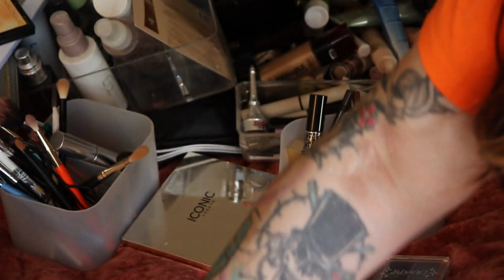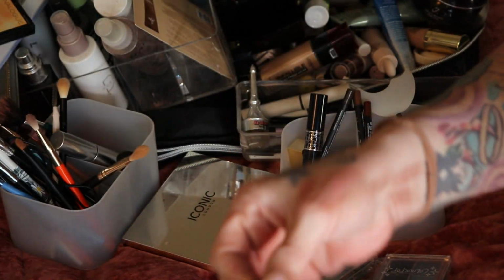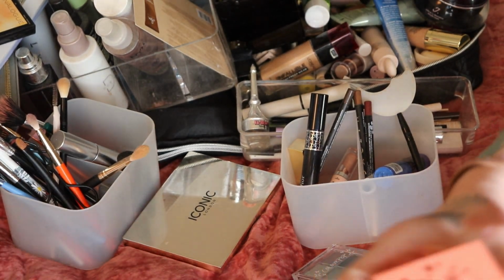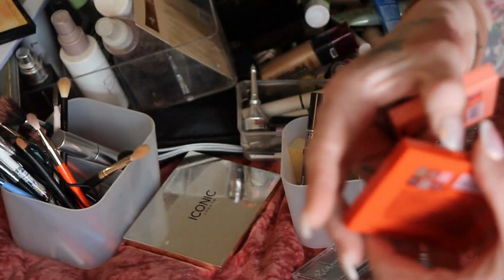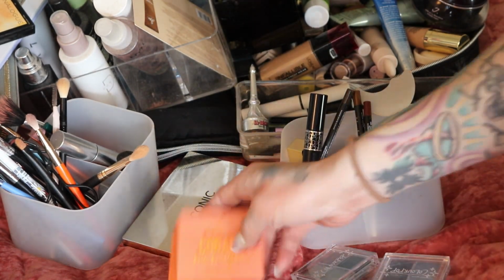All right. Ending up the drugstore category, we have these Essence palettes that they came out with that were pretty decent formulas. They're all like play on words of songs. This is Nothing Compares to Nude. Very fun, very boring. I don't need it. They were nice. They've got mirrors and stuff, but I don't need them. Donating. This one is Coral Me Maybe, like Call Me Maybe, but Coral Me Maybe. Again, just not exciting enough for me to give a Bronzed This Way instead of Born This Way. Same thing. They're just not very exciting.